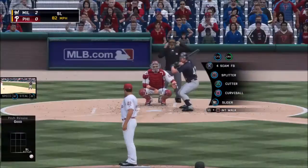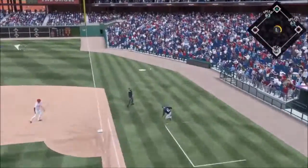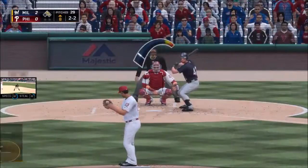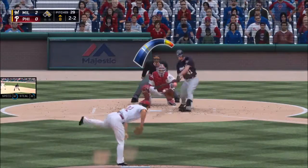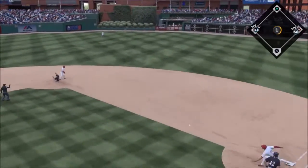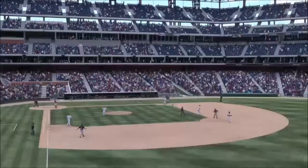The 1-2 offering looked like a slider that time, but it's 2-2. That's a good idea, 1-2 right there, just to see if he'd chase. But now with the count even, I think this one has to be in the strike zone because you don't want to run the risk of loading the bases for the cleanup guy. One there, on to first, and they get the double play.